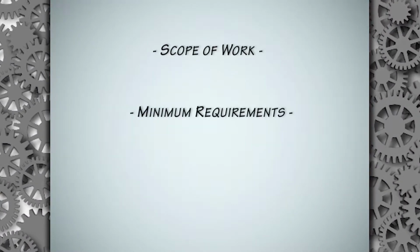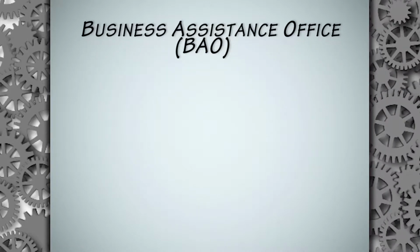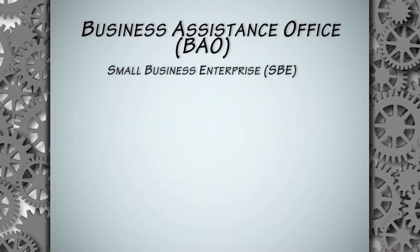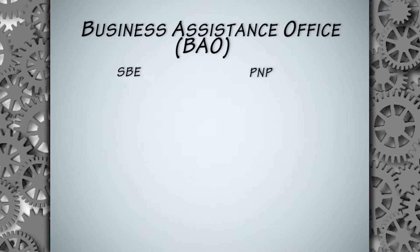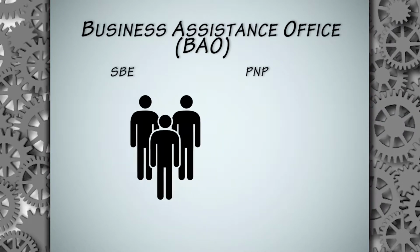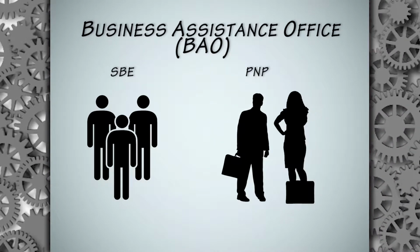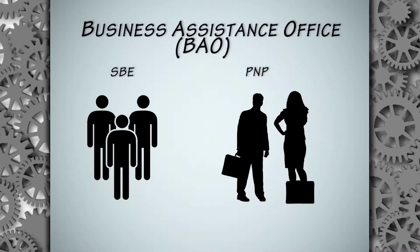Once the scope of work and minimum requirements have been finalized, the buyer will request a Business Assistance Office, or BAO, assignment. The BAO handles the small business enterprise and procurement non-discrimination programs for Metro procurements. The SBE program is designed to encourage small business participation, while the PNP program is established to encourage minority and women-owned business participation. Information about the BAO will be covered in separate BAO tutorial videos.